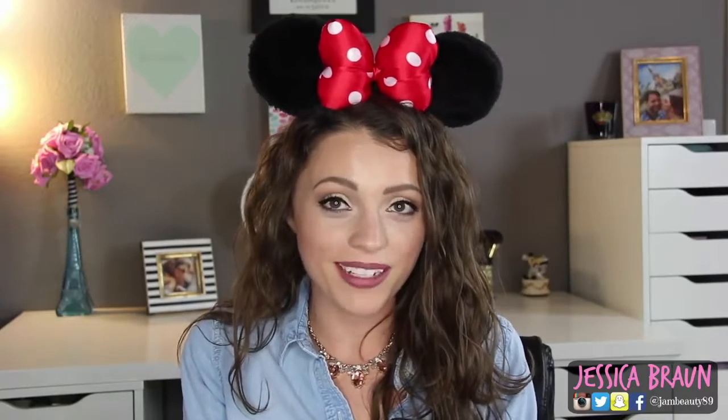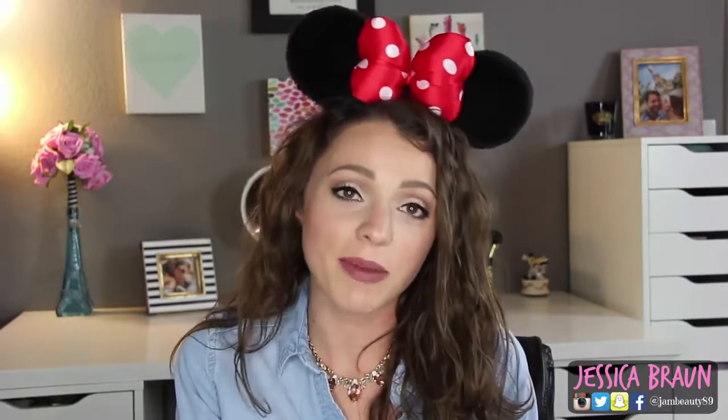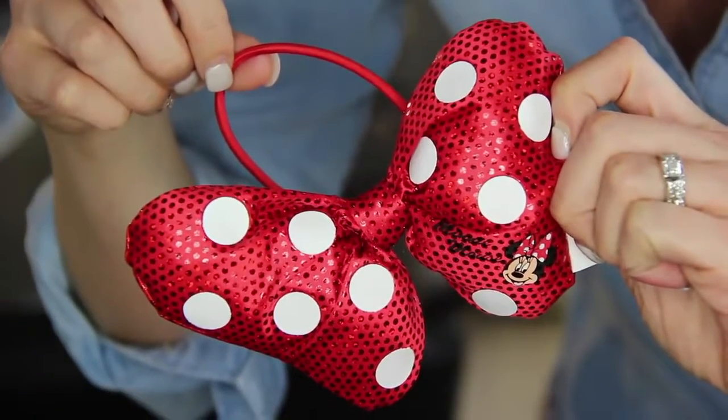Okay, another thing I bought, and you might make fun of me, but I love Minnie Mouse, and they had these. I saw it for the first time in Frontierland right outside of Splash Mountain. They have a little gift shop there, and we were killing some time there waiting on our Fast Pass time to start.